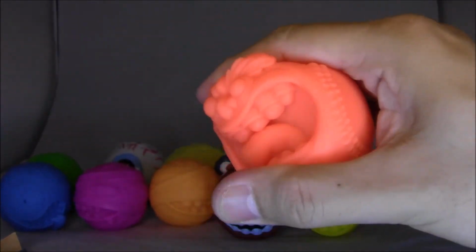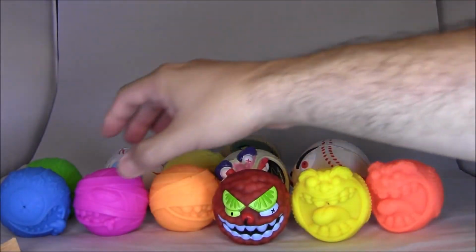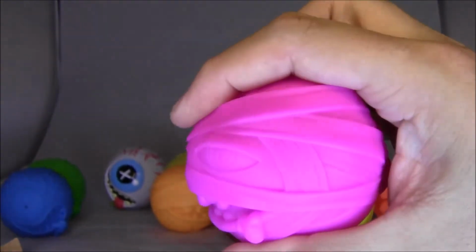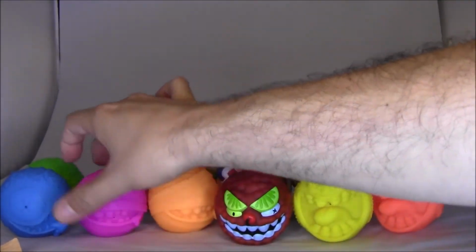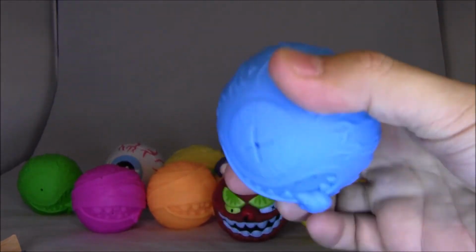I'm still waiting for one of those to show up in the mail. But anyway, these are kind of cool though. I'm pretty happy with these, man. And it's always nice to get more Madball stuff, and I think these will look really cool on the shelf there. So anyhow, these are really not that expensive right now.